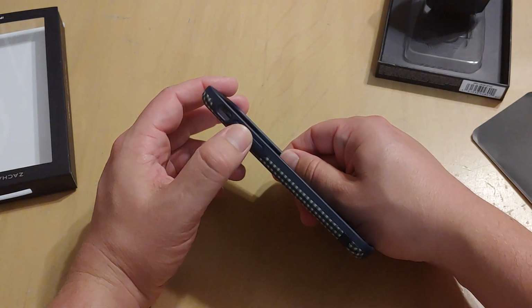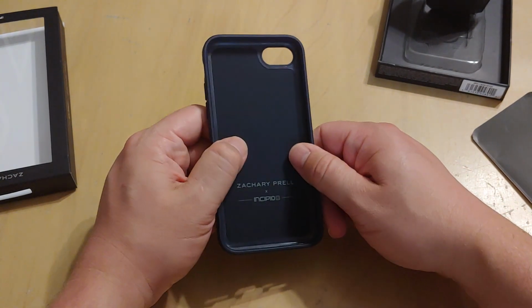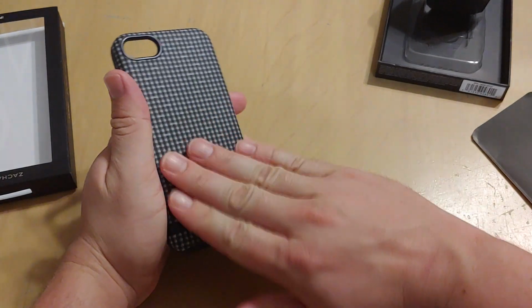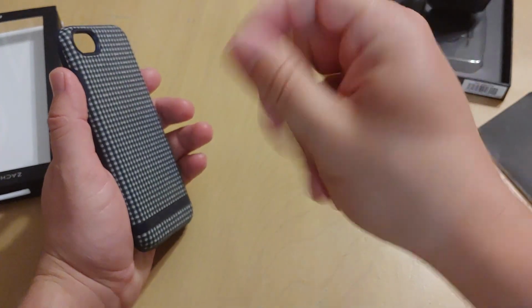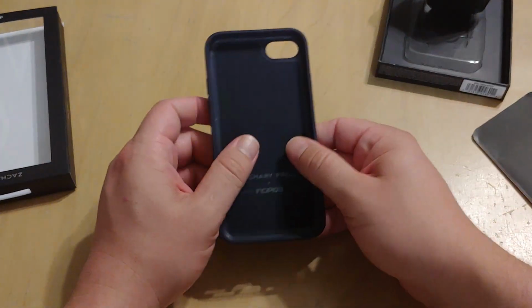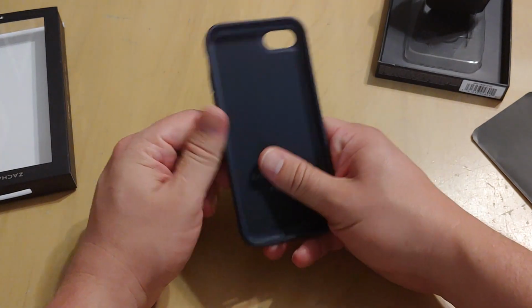And then you've got your volume rocker up and down. So really quality made. It's got a nice feel to it. It is a little slick just because it is this cloth material. So if you've got dry hands, you work out a lot, you get calluses, your hands aren't moisturized, it might slip out of your hands. So I mean, of course, the TPU has a decent grip to it.